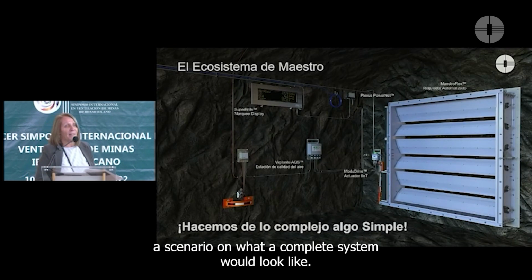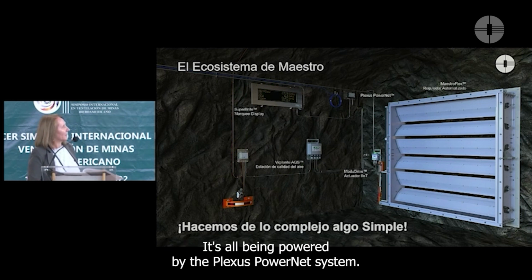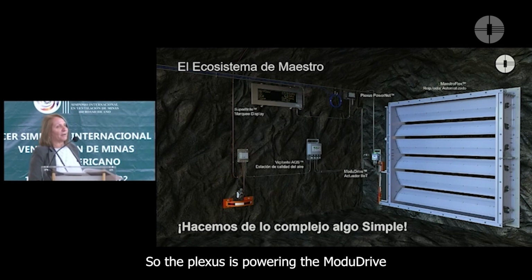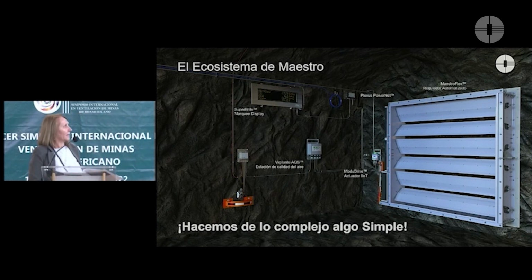This is a scenario on what a complete system would look like. On the far right is going to be your air rays, and you'll have a regulator. It's all being powered by the Plexus PowerNet system. So the Plexus is powering the module drive, which will control the regulator, which will open and close the louvers.